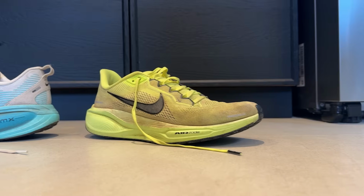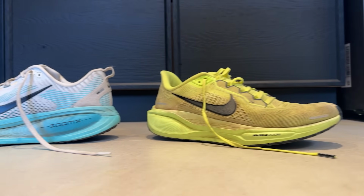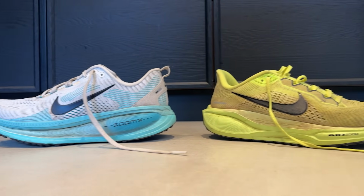The new Vomero goes the bigger stack route, while the Pegasus is now what you'd call kind of a mid-stack, sort of more traditional. You might be considering buying either of these or both of them for the same kinds of runs. So which one is best? Well, we've got the miles to find out. Watch on for our Nike Vomero 18 versus Nike Pegasus 41 head to head.